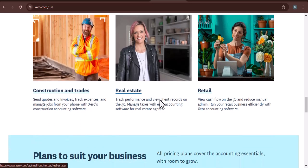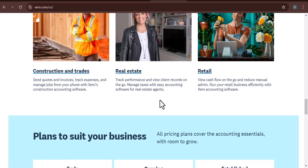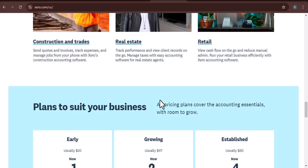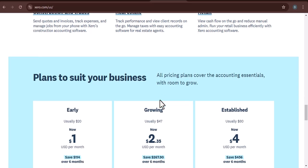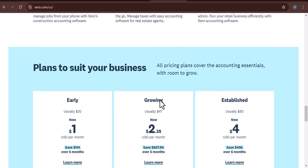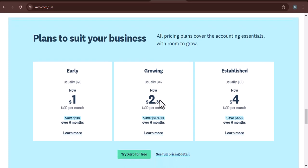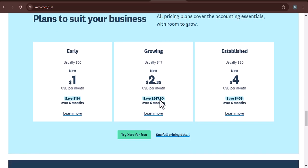The advertised monthly subscription fee is just one piece of the puzzle. What about the time it takes to set up Xero expenses? There's a learning curve involved with any new software. You'll need to familiarize yourself with the interface, learn how to upload receipts, categorize expenses, and generate reports. This can take time, especially if you're not tech-savvy. And time, as we all know, is money.